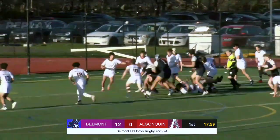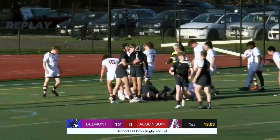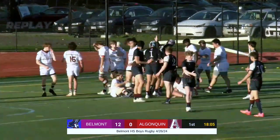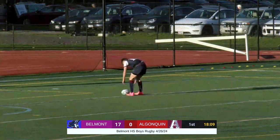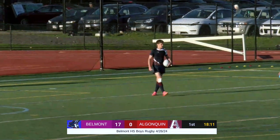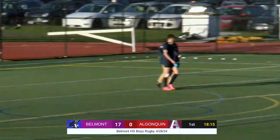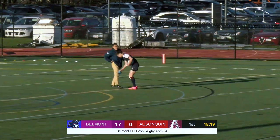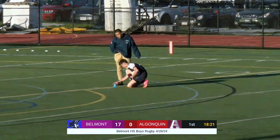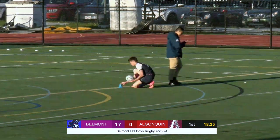Zach again over the try line. Big, powerful run. Beautiful play for another Belmont score. Halfway through the first half, and the Marauders in pretty good control of this one so far.